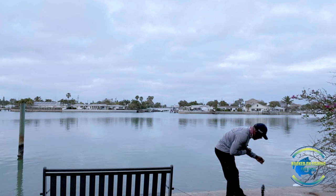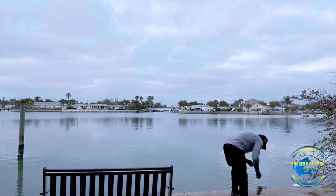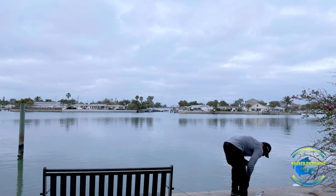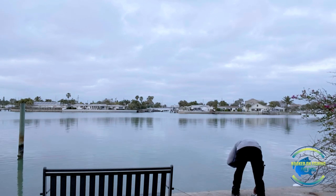He stays still here. I'll get him. All right, buddy. I'm gonna put you back. You just gotta be still. All right, Mr. Sheepshead.